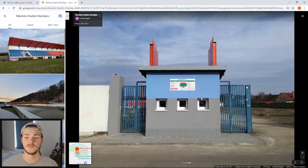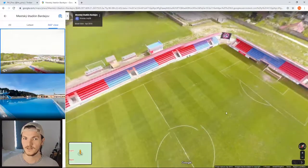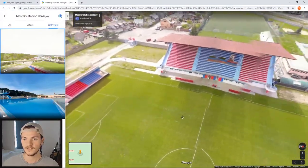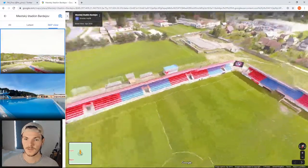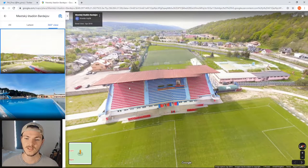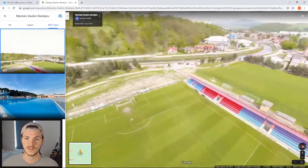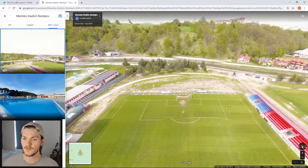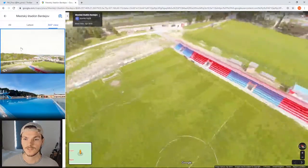For a team in the second division Slovakia, it's not bad facilities though, is it really? Have we got a 360 view? Oh, there we go. Look at that. That's a good stand, that, isn't it? If you can get on the top of there, it's a nice view. It's not even like three tiers, it's just one massive big tier with smaller little ones around the outside and nothing on this side. Maybe potential to build there, or if it's not already been built in game, some training facilities.